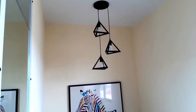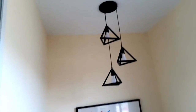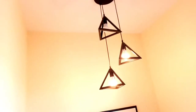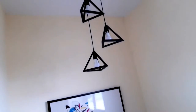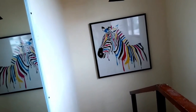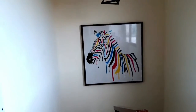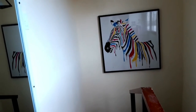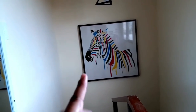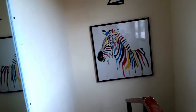And then, galing din yan sa Mandawi Foam. It's actually a tri-color light. Yung frame namin sa kabilang bahay, since malaki din siya, dinala namin and nilagay namin dyan sa may stairs. So, pag-akyat namin, yan yung nakikita namin, yung frame na yan. It's also from Mandawi Foam and we bought that in 2016 pa.